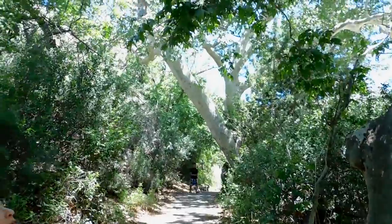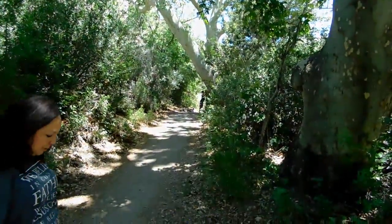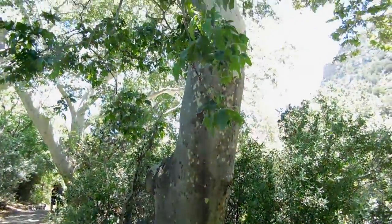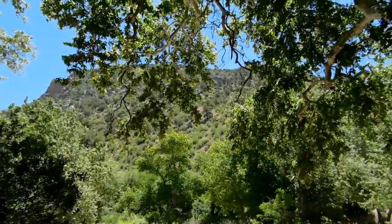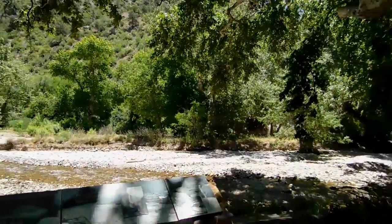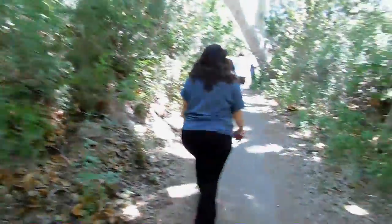Check this out. It's real shady right here. It's pretty nice. Look how big those old trees are. Look at the canyon we're in. You can see the mountain right there. It's really, really pretty up here. And there's quite a few people here today.